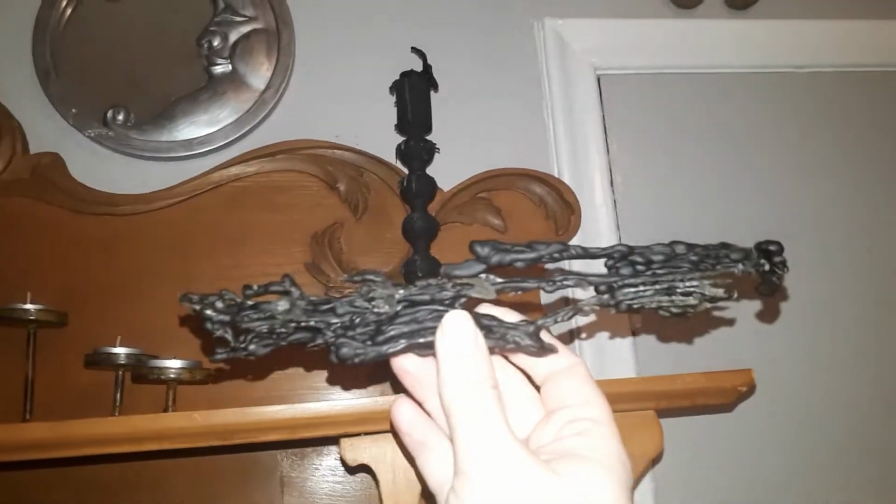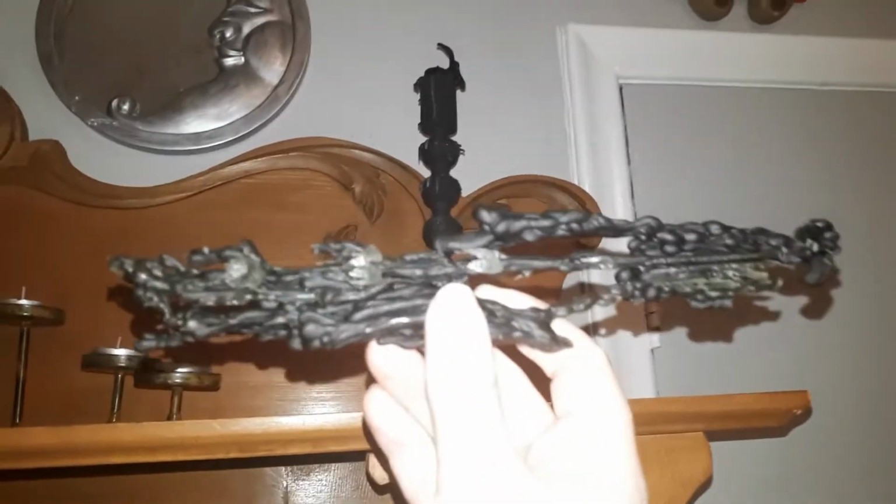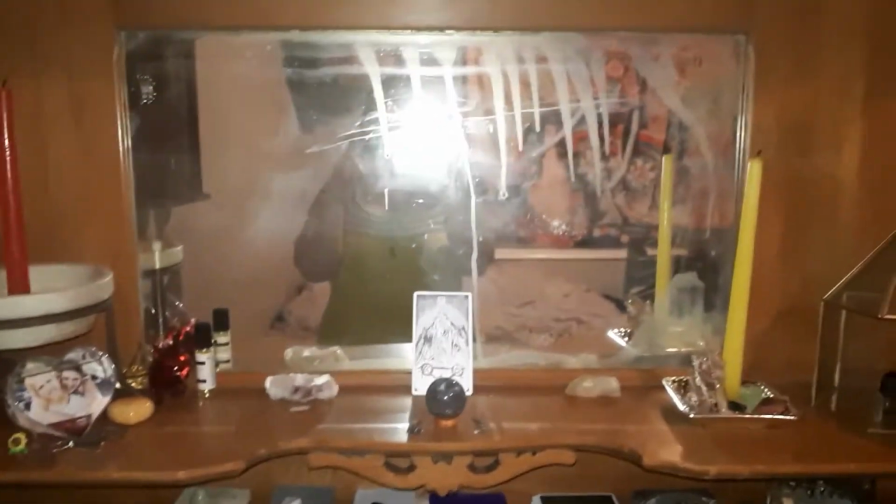So the other one's spirit, this one's divinity. I guess divinity's been on point. Look at that. None of the rest of my candles have ever waxed and dripped like this before. You gotta admit, this piece of wax looks really fucking cool. So those just sit up here. I've got this mirror where you can see me, except for the glare, which I'm fine with.